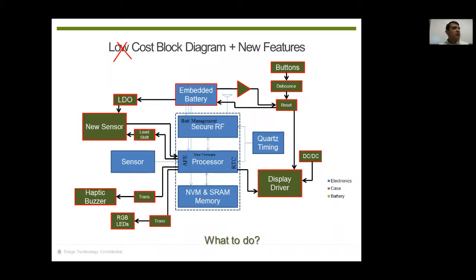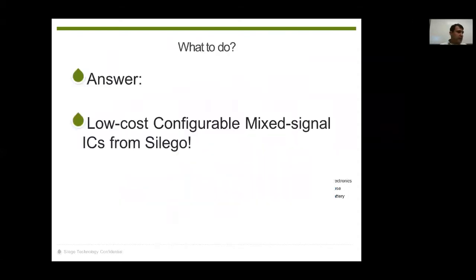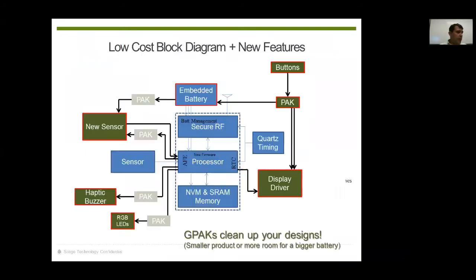You have all this circuitry placed all over your IoT device, and it's neither low power, it's not cheap, and you're wondering how you can be cost competitive in the market, and how you can be as small as your competition. And the answer is low-cost configurable mixed-signal ICs from Silego. That is the answer to this problem, and we ship hundreds and hundreds of millions of our chips to companies that find this as an answer to this particular problem.